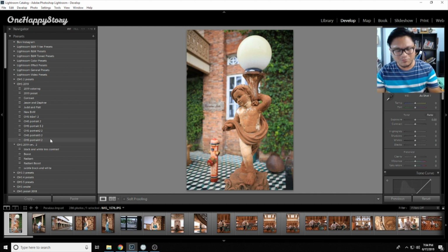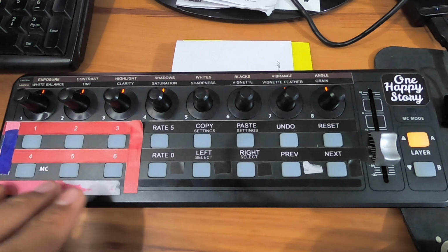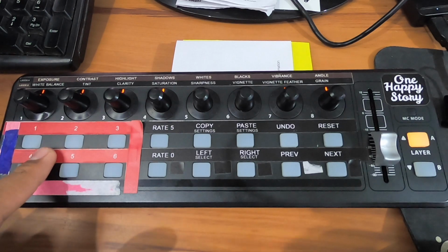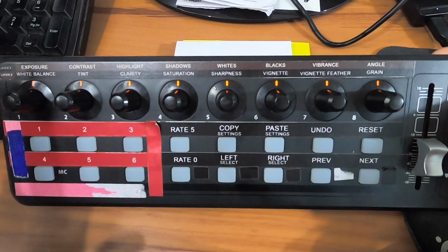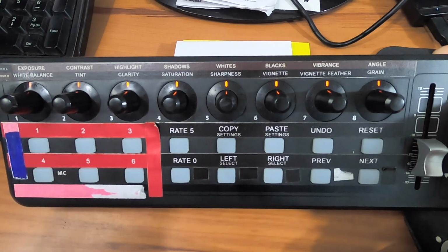Okay, let's go back to the photos. Number one. As you can see here, this box has these six buttons, which I've already programmed to my own presets. I just press this one and it's programmed to my presets, which you can see on the left side of the screen. Then there are buttons like exposure, contrast, highlights. I programmed those, which I commonly use when I edit my photos.